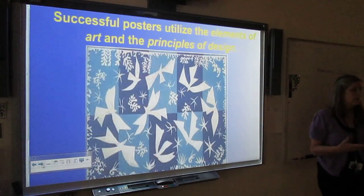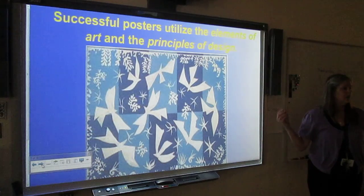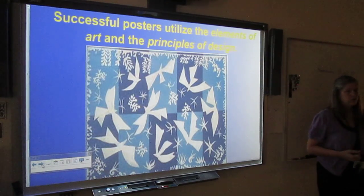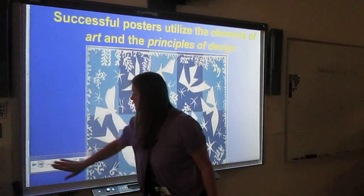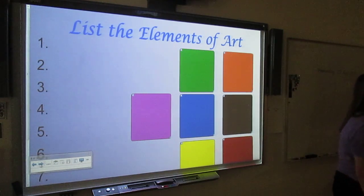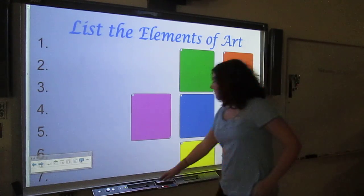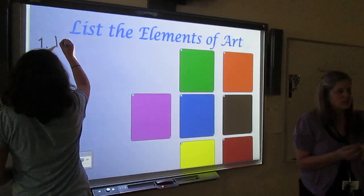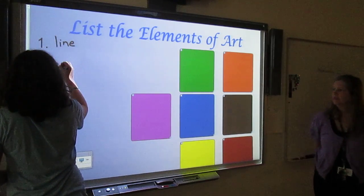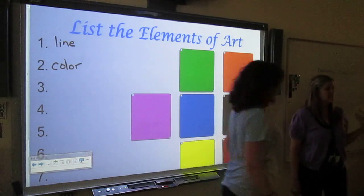As we were just talking about, successful posters and artwork all have to do with working with the elements of art and the principles of design. And we're going to select a few of those to put in our project today. Okay, list the elements of art. What do you think they are? Can I have one person come up and put as many as they can think of? Why don't you come on down? Just pick up the pen and write them, and then we will check them. As many as you can think of. These are the things that art is made up of, what you actually use. And as we were thinking, it's the elements of.